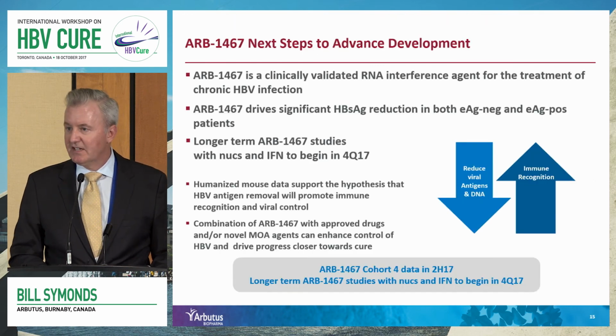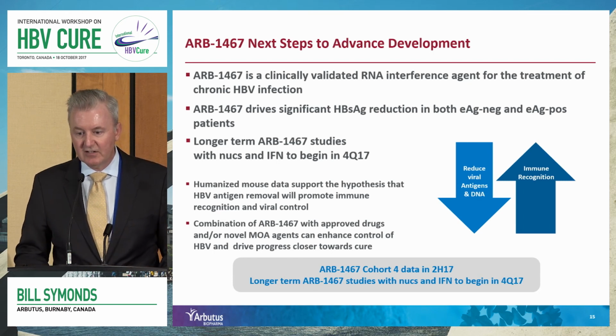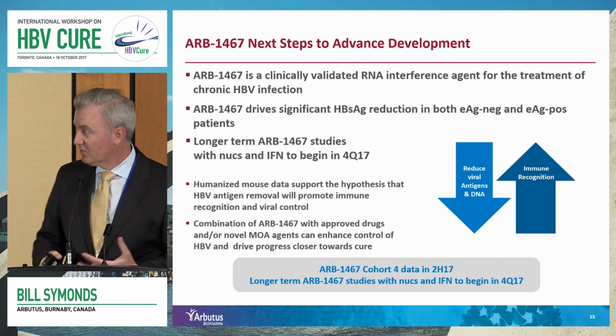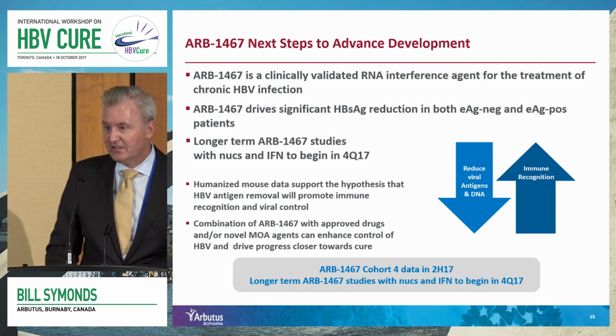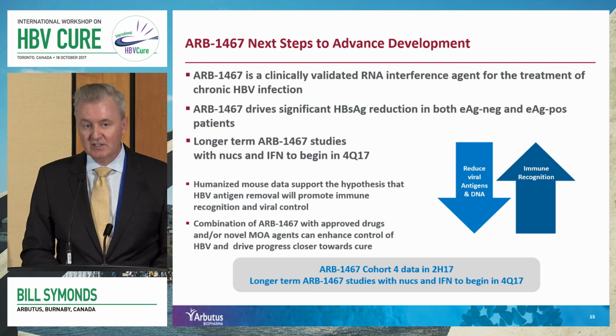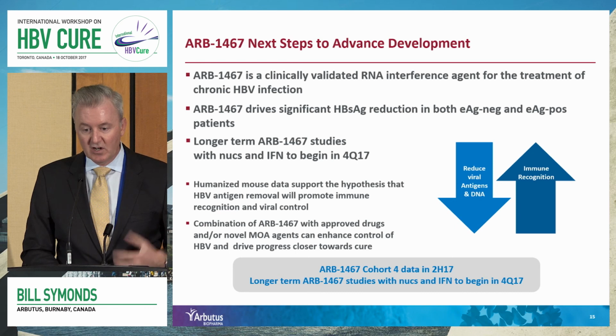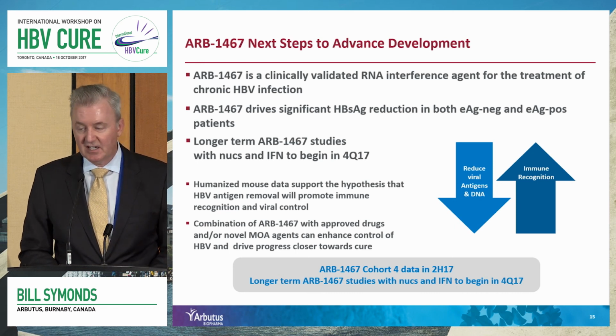So next steps to advanced development of 1467 now, it's been clinically validated that RNA interferons can treat other diseases as well as have significant effects here on some of these parameters in hepatitis B. It's a long way to go. Can't really say a whole lot on 12 weeks, but the next step, of course, is to go much longer. We are seeing significant reductions in S antigen. I invite you to come and see the presentations on what happens with biweekly. It's significantly greater than we see here with the monthly dosing.